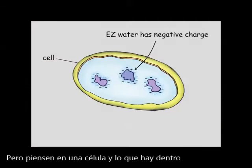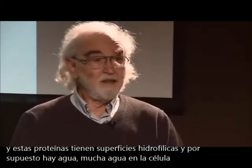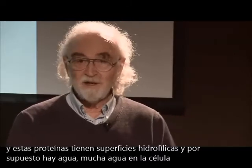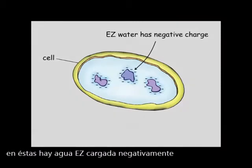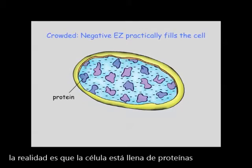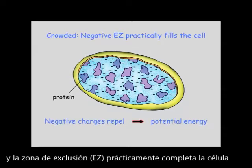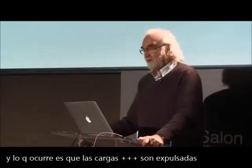But think about the cell and what's inside. So inside the cell, you've got large macromolecules, mostly proteins, and these proteins have hydrophilic surfaces. And of course, there's water, lots of water inside the cell. And so what happens is that there are exclusion zones. You have EZ water, which has negative charge. And the positive charges would be lying beyond those negative charges. So the reality is the cell is really crowded with proteins mostly. And this negative EZ practically fills the cell. And what happens is that the positive charges are pushed out and the cell is negative.